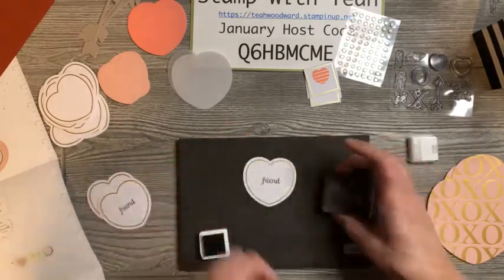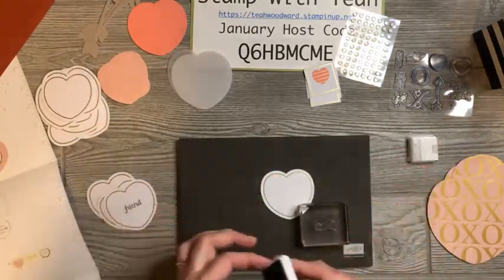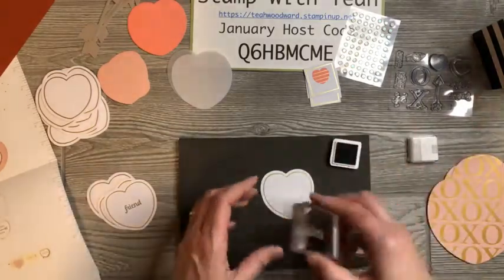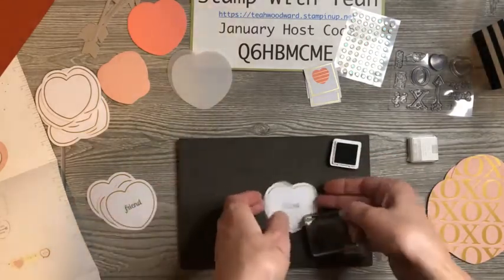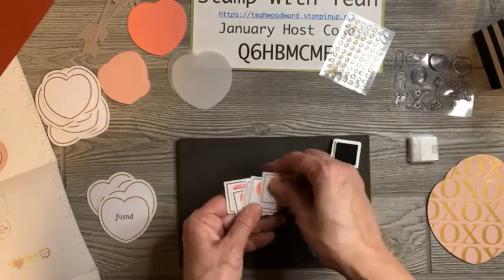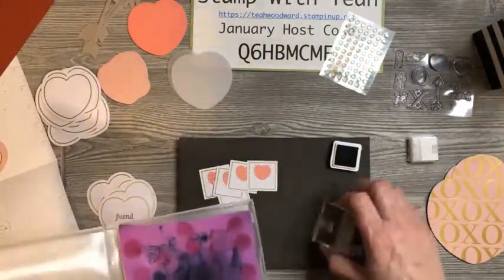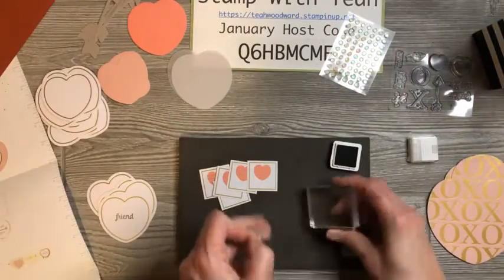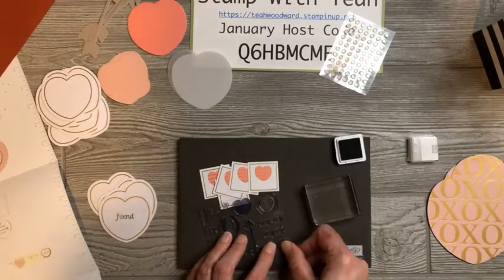So I'm just centering the word friend and one more. So notice I'm going to do all my stamping and then I'm going to go back and assemble. And that's part of what makes this just so fast. Okay, there's my 4 friends. Then on these little tags, there's 5 tags and I only need 4. So I'm going to rinse off my stamp that says friend. Get all of the ink off of it. Put this back over here on this sheet. You're going to save your stamps after you've used them in these kits. They can continue to be used.